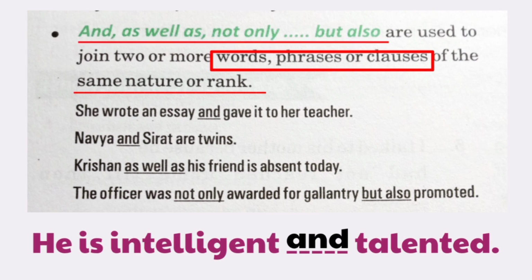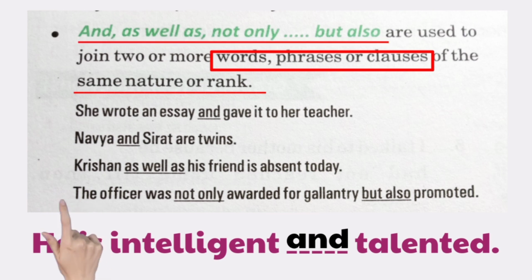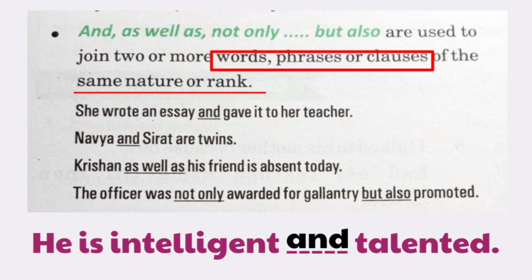In the last example, the officer was not only awarded for gallantry but also promoted. Again, the subject is the same. So we have joined the sentence with the conjunction not only and but also. And these are the forms of correlative conjunctions.